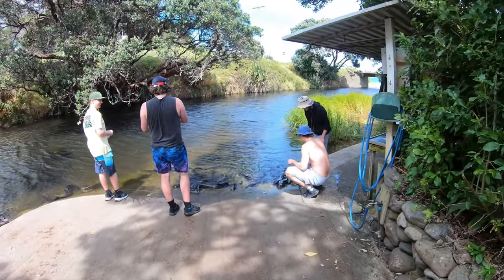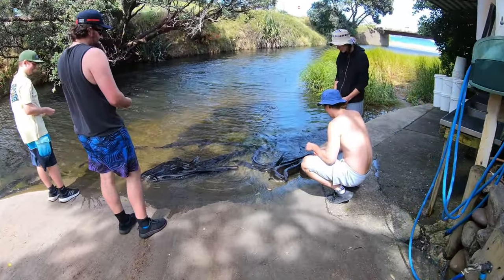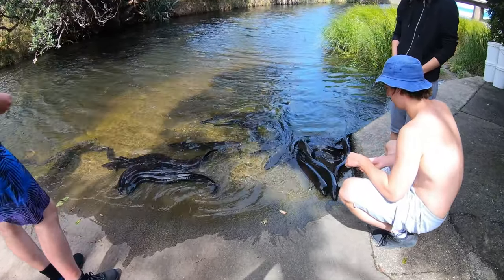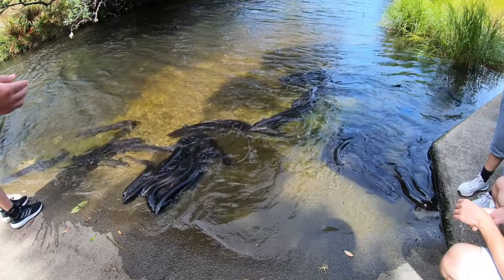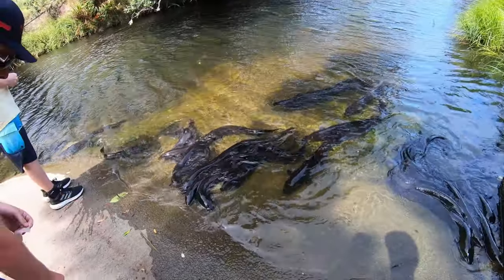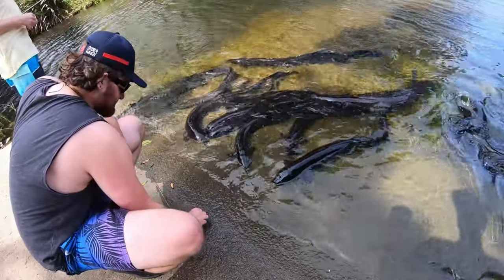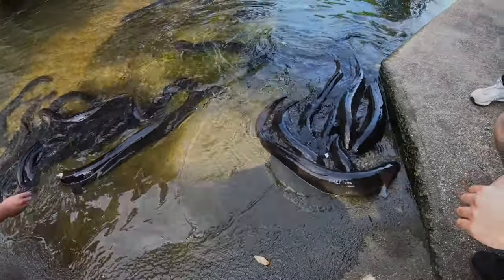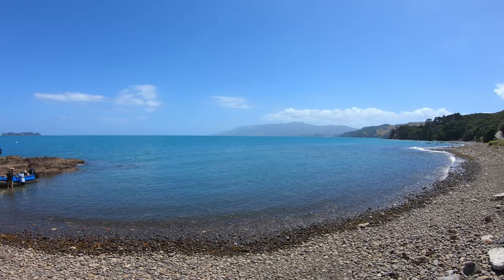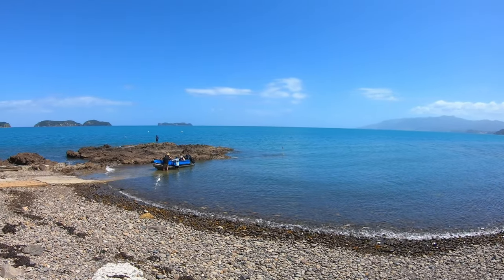Okay, the young ones are down feeding the eels. Erica, they don't bite very hard. Did he just bite you? I held it out from the edge and he just nibbled. I missed. Where'd the fatty go? The young ones are off fishing.